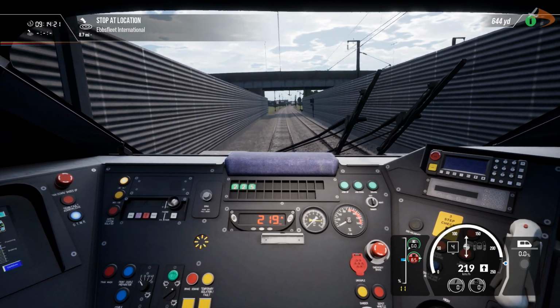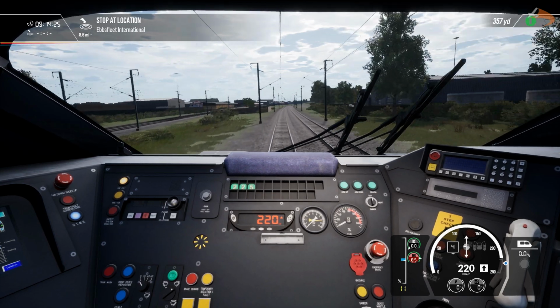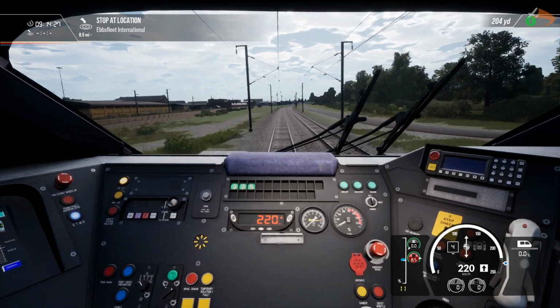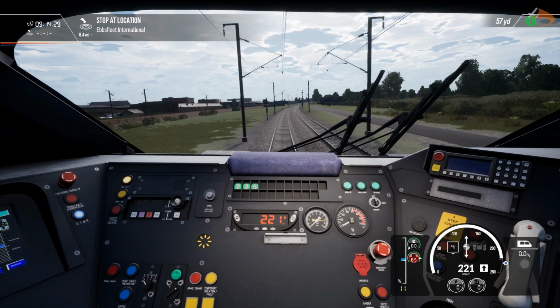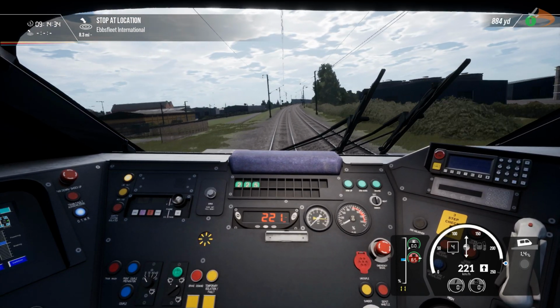By changing power at Ebbsfleet rather than on the LGV, which is done at speed, it's a lot easier to manage. Also, the changeover on this unit is a lot easier, pressing 2 buttons, rather than in the TGV Duplex.